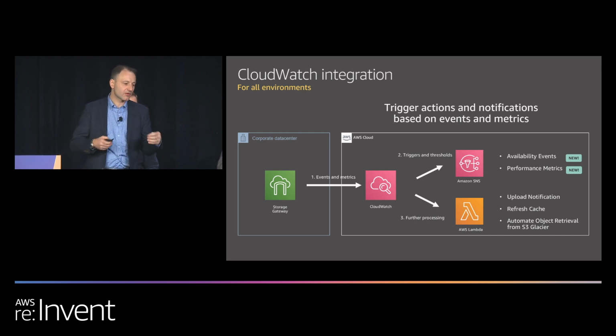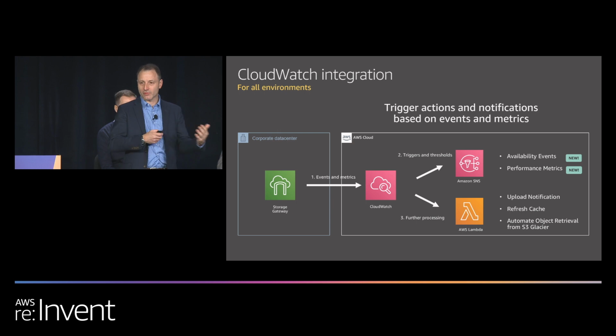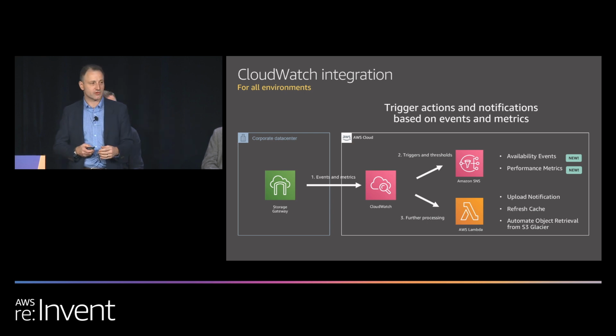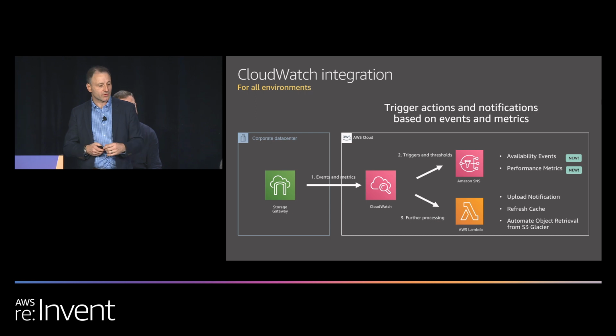Again, retrievals have a cost, so this allows you to manage the cost of those retrievals and the timeliness of those retrievals within something like a Lambda, so you can codify your own business logic in order to do that. So a super important feature to allow you to use all of the S3 storage classes and make good cost-effective use of the cloud storage while still maintaining file access to that data.